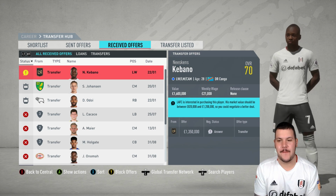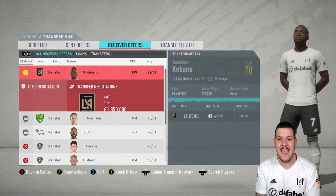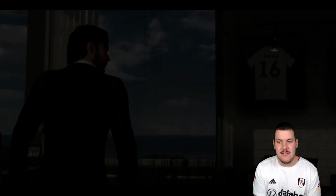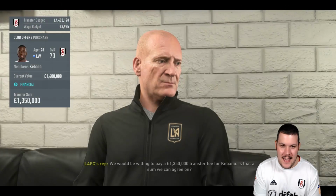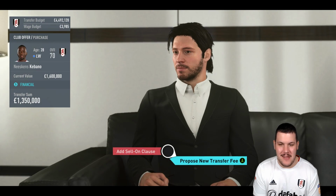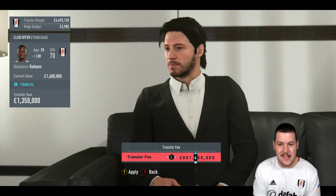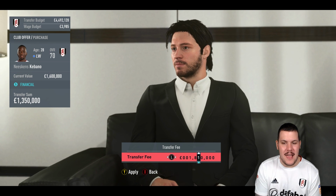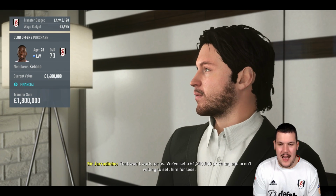Another transfer offer for a player that I have transfer listed. But again, we're going to go and negotiate with LAFC here for Cabano. If I was Cabano, I'd be loving a chance to go to LAFC. That'd be hectic living in LA. £1.35 million though isn't going to work for me. I mean, I would try selling him as close to possible to his base value. So we're going to start off with 1.8 million. I don't expect that to be accepted, but we'll see how we go.